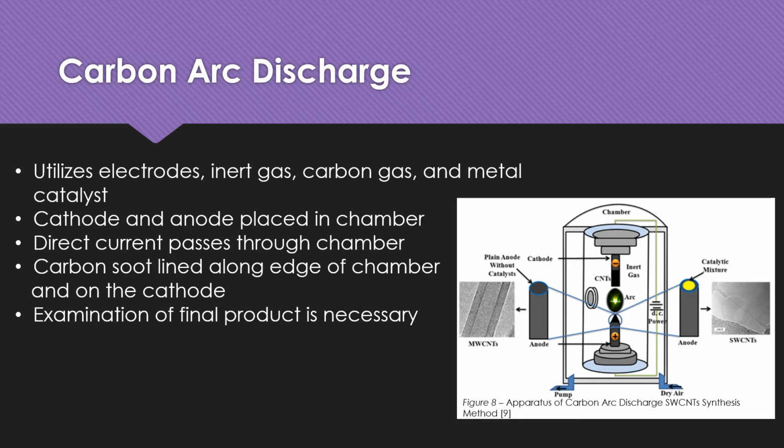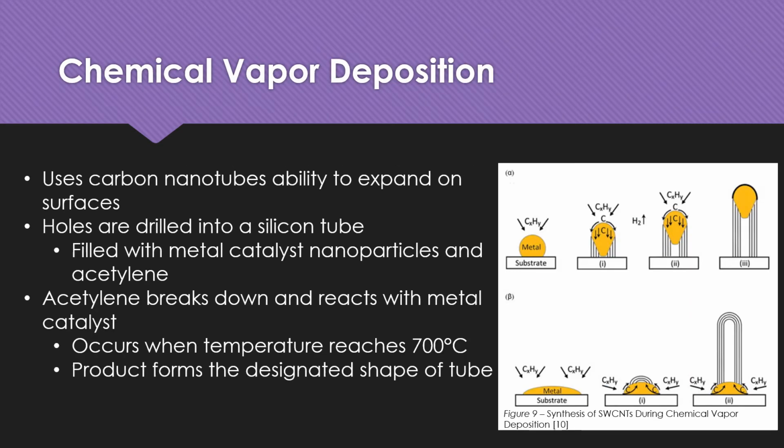Now, when the carbon soot is collected, it does need to go into a final examination because the multi-wall carbon nanotubes end up being a side product. It's not going to be much because the metal catalyst was used, but there's still going to be some of the multi-wall carbon nanotubes visible within the product. The third method to creating the single-wall carbon nanotubes is chemical vapor deposition.